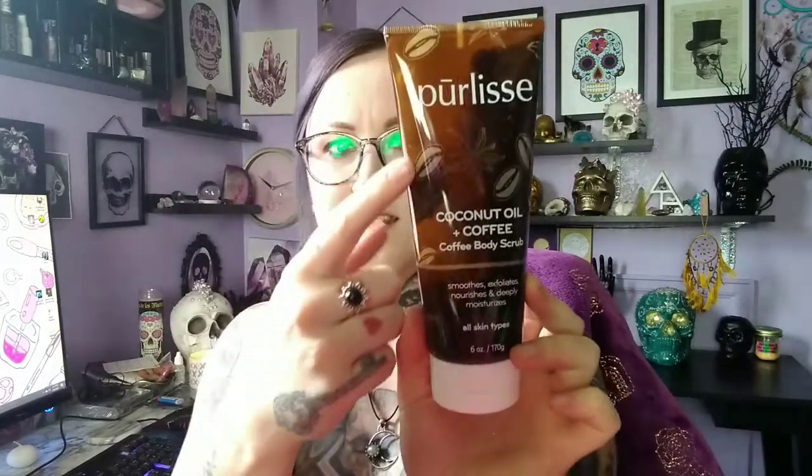Oh, this is interesting. You can definitely see the product in this. Oh, and I have a little sample size of this. This is a Purlisee Coconut Oil Coffee Body Scrub. I seriously am so excited for this box, guys. I'm trying to hold back my excitement and not be annoying. But this is freaking awesome. You can use it, massage on your entire body and rinse off.